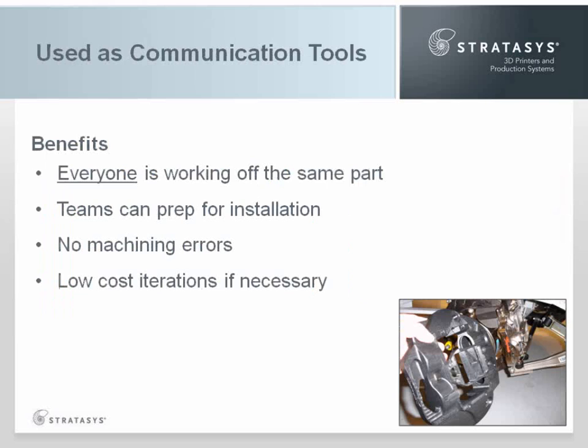So again, the benefits are that everybody works off the same part. There's no confusion there as to who's got what part, and maybe there's different iterations out there. Everybody's got the same thing. You can prep for the installation. There's no machining errors. You know this is going to be exactly what comes out of a CNC machine because the FDM machine is so accurate.